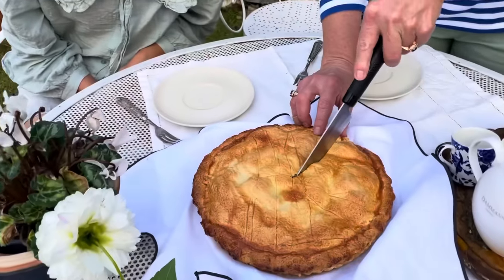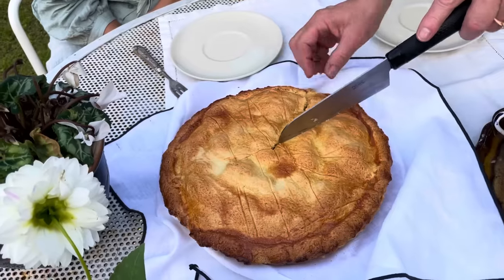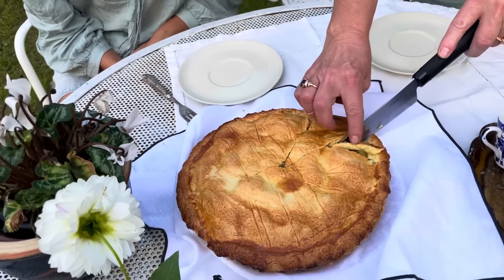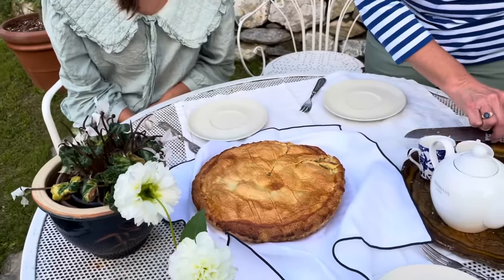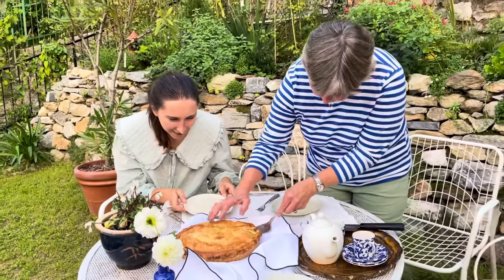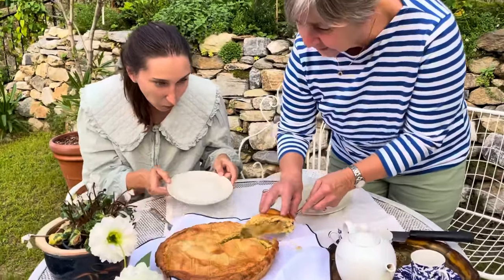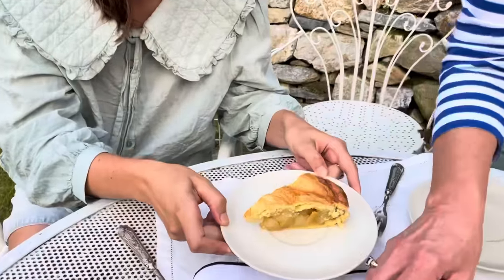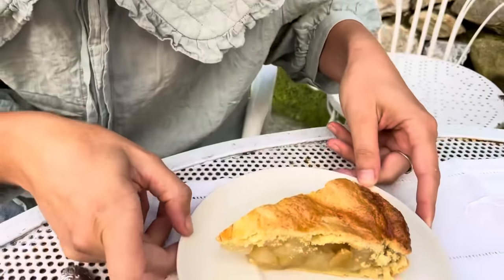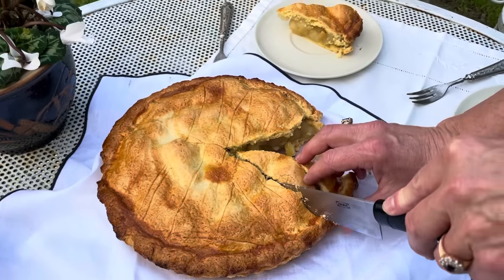The local apples, and it smells delicious. This piece is always the worst one. Look at that. I think it's beautiful. It smells delicious. This pastry too, it's nice and sweet.